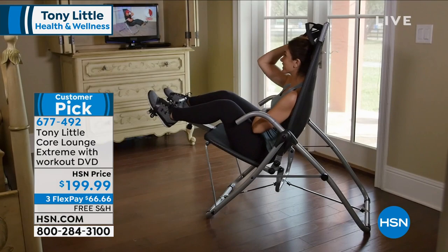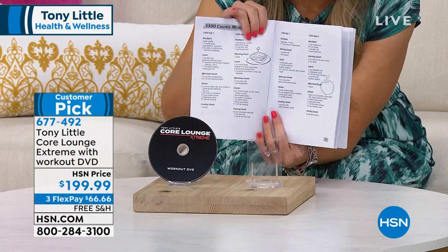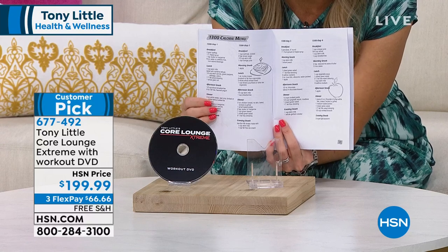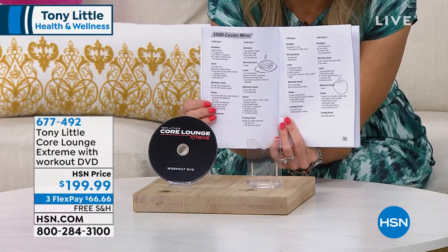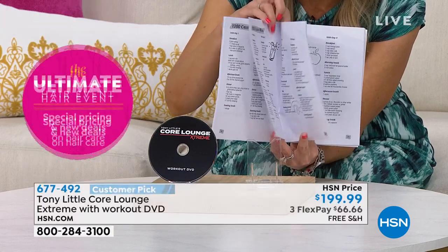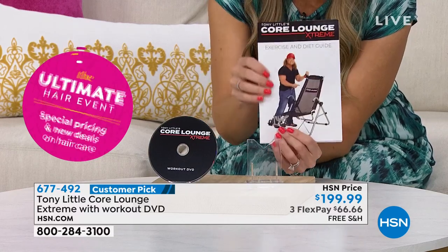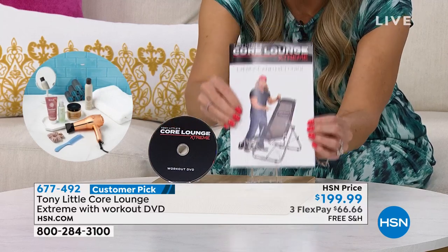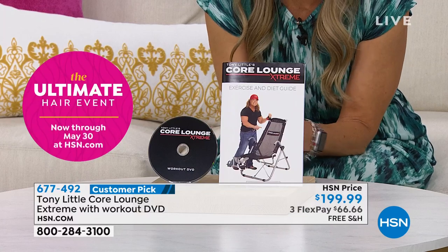I love the diet and exercise guide as well that comes included, because if you're trying to maybe get some new recipes, maybe follow along. Of course, we always encourage you to check with your doctor for any type of physical activity as well as diet and nutrition. But this gives you some great inspiration, maybe a 1300 calorie menu, maybe a 1600 calorie menu, breakfast, lunch, dinner, and snacks. This is all included. This is not an added purchase. The DVD is not an added purchase. You're getting those with your brand new core lounge.